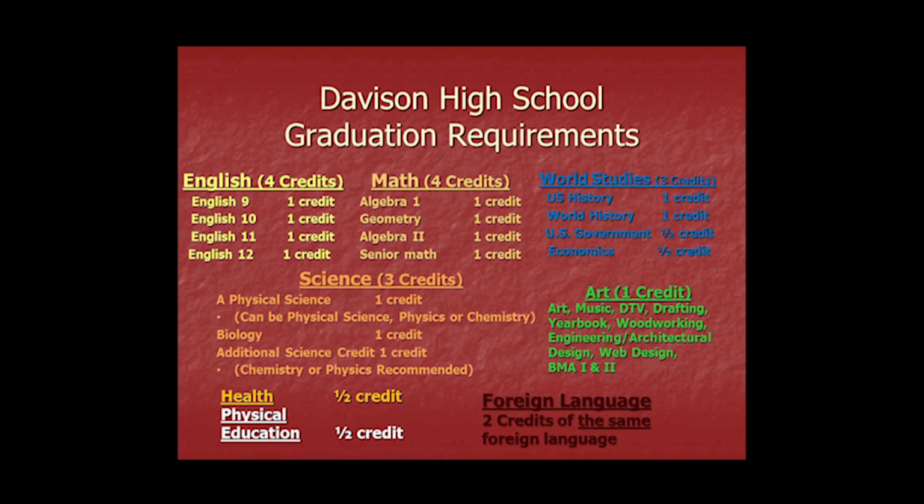You're also encouraged to take additional science classes if you choose. For social studies, you'll need world history, U.S. history, government, and econ, plus anything else you choose in social studies.